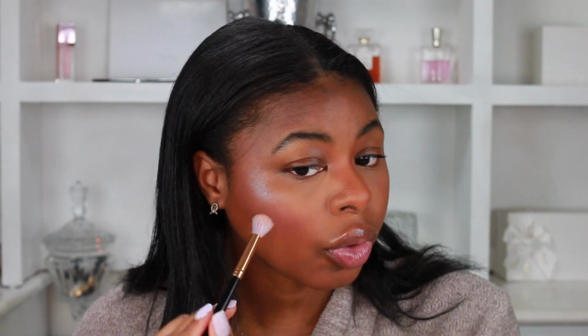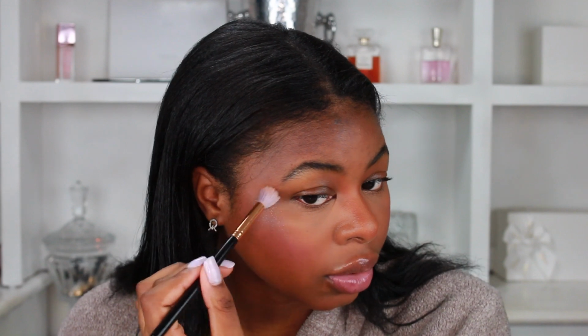Also, this formula is very blendable. It's easy to build up and it's easy to blend out. I'm gonna do a little bit on my nose. I'm gonna apply a little bit more setting spray just because my face is like hella dry. So I applied a little bit more setting spray, and now I'm gonna take the butt of my beauty blender and I'm just going to blend it out.